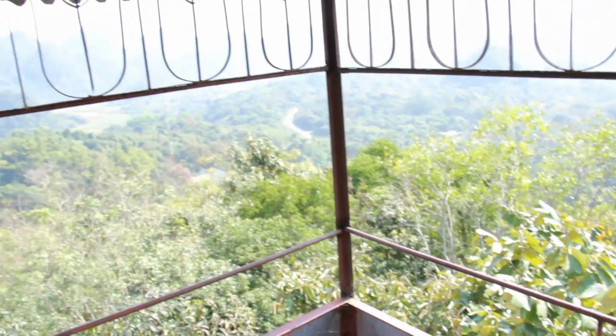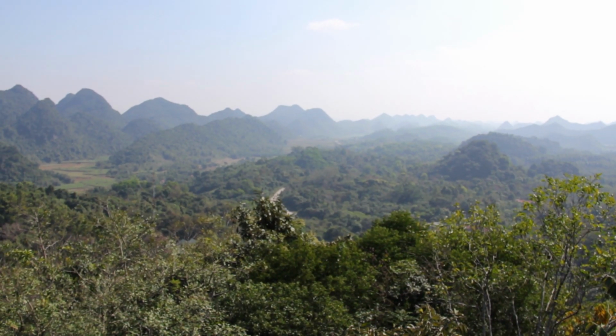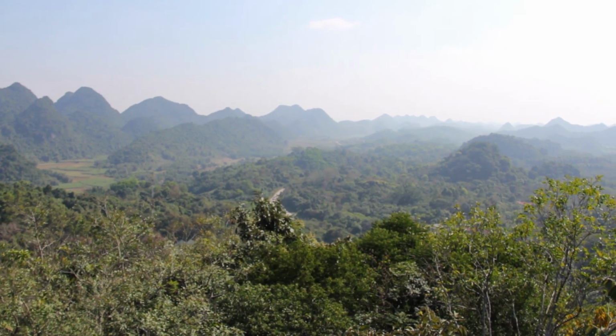The sturdiest of observation towers, but the view is pretty amazing.